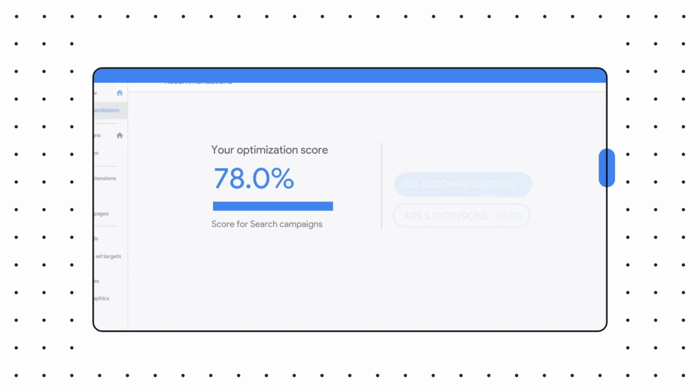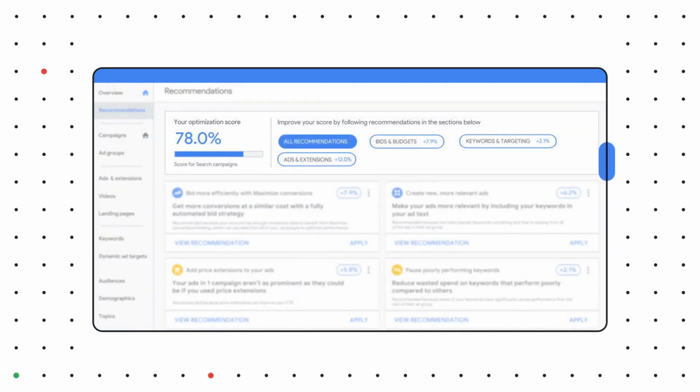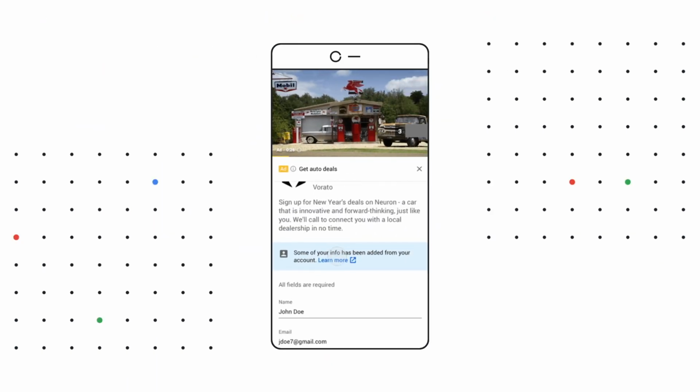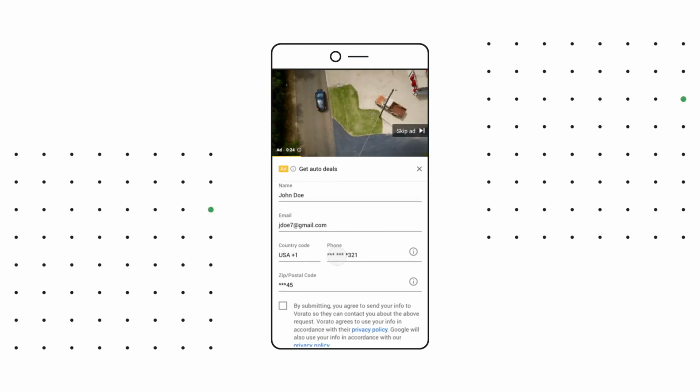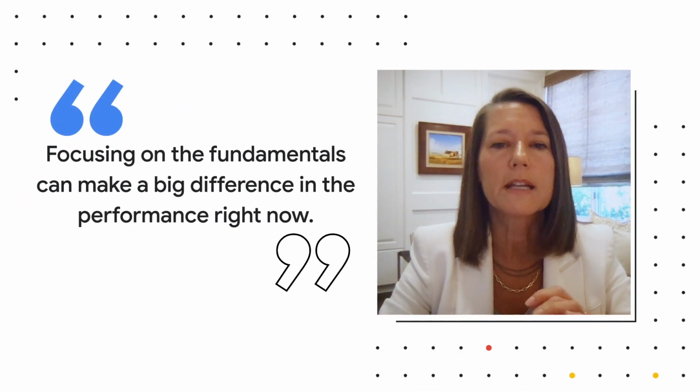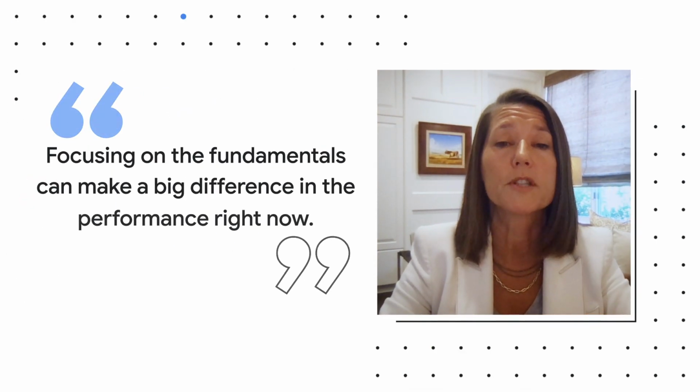Consumers are searching for insurance advice, and maybe they fit into a travel enthusiast segment. So families are planning right now, there's an increase in volume in travel by car. So we might want to look at a keyword and audience strategies to match that. One of the great ways to do that is to use Google's optimization score. And that identifies opportunities for businesses to improve their campaign setup. The other thing we're seeing is that successful advertisers are using testing with formats like lead form extensions across search, YouTube Discover as another example. So really focusing on the fundamentals can make a big difference in the performance right now.